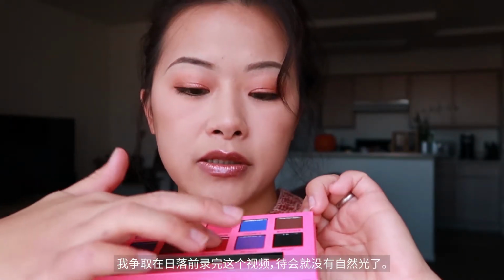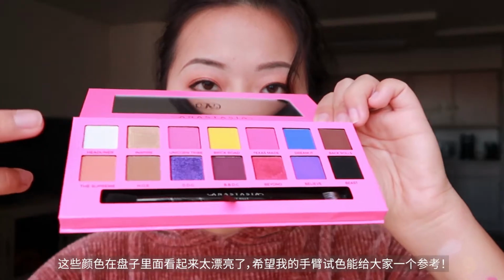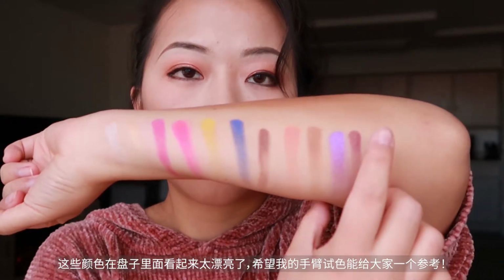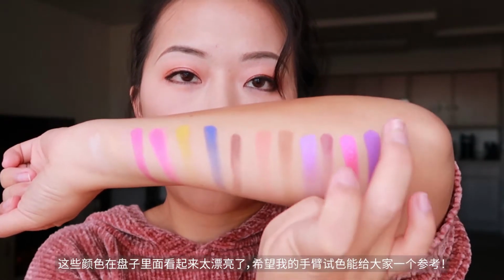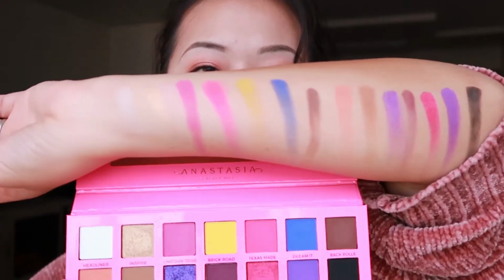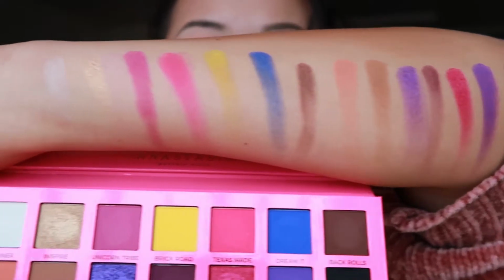I have to finish this video before the sunset. The last 3 shades. It's just so pretty in the palette, so I apply it on my arm so you guys can have an idea. So far so good, and just beautiful.